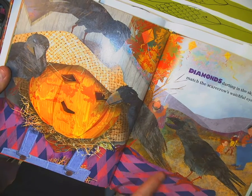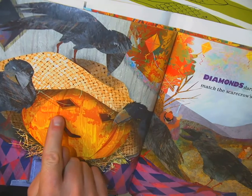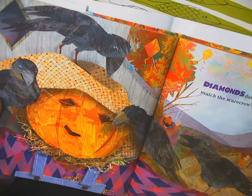So diamond argyle pattern, diamond kites in the sky, diamond eyes carved in the jack-o'-lantern for the scarecrow's eyeball.